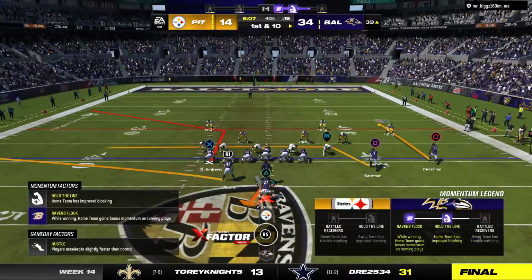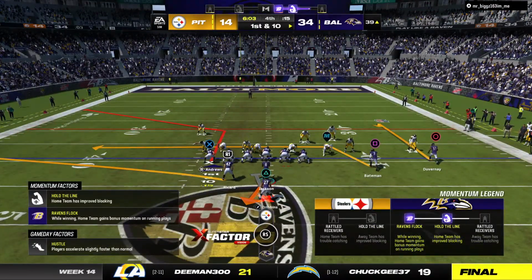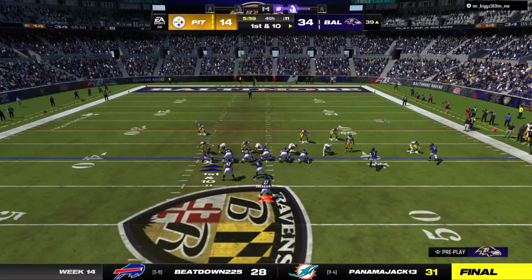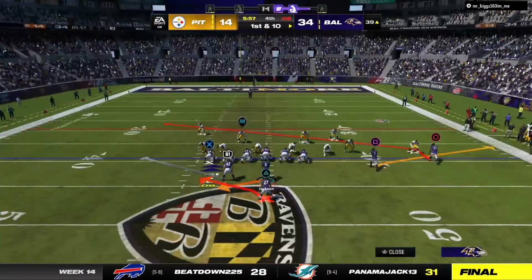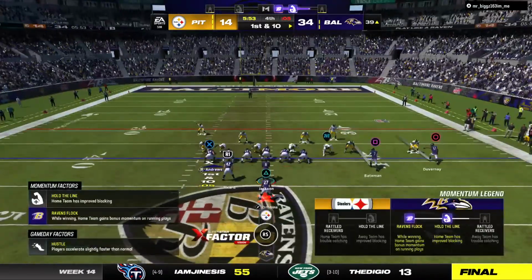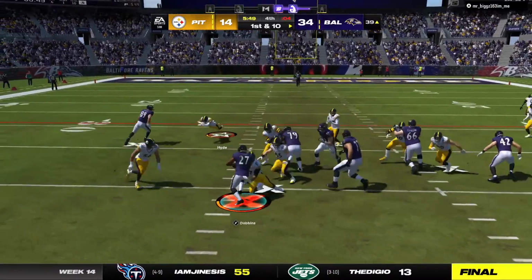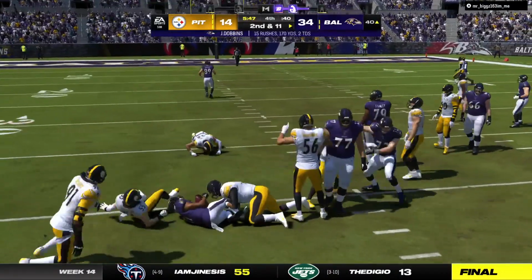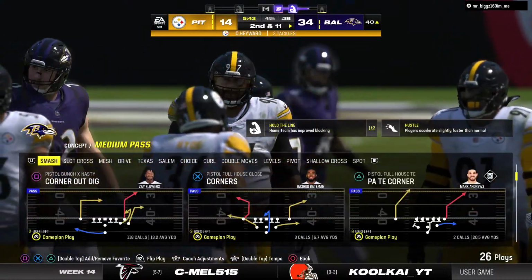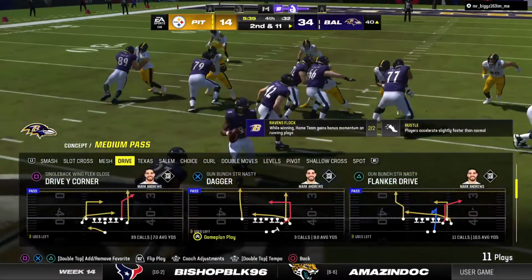So how about that for a chain mover? They're all the way down inside the 40 now for 1st and 10. They'll run up the gut with Dobbins. And maybe a measure of revenge there. He's had his way in this one, but this time they get him behind the line. Officially, it's a 1-yard loss. That's going to bring up 2nd and 11.